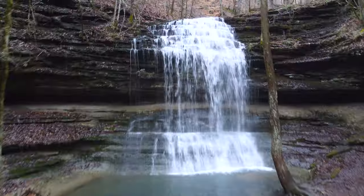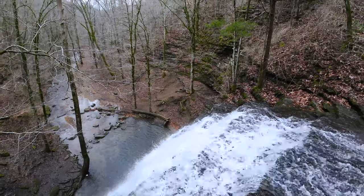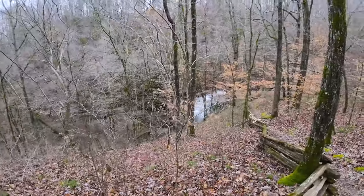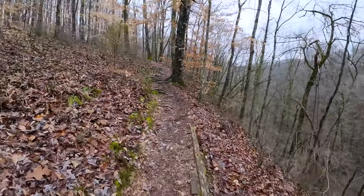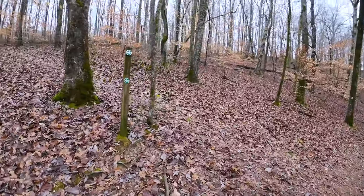I am at the top of Stillhouse Hollow Falls now, and this is a beautiful view of the 75-foot waterfall. Climbed up out of there. Gonna leave the falls behind now. We're gonna backtrack, get over to the Elk Ridge Trail and head back to the car for the day. A lot of fun. Really hope you guys enjoyed this because I've had a blast.